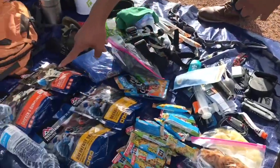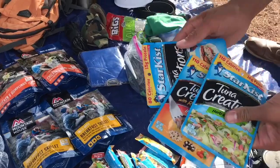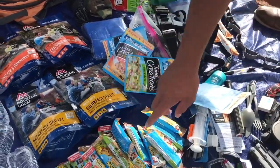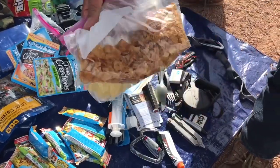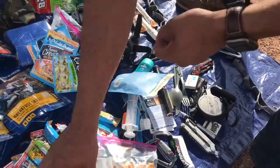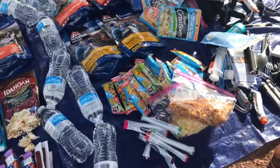We got two dinners, two breakfasts. For lunch, you know, we got some tuna. And for snacks, we got chewy bars, dried pineapple, and dried crunched up banana chips. For hydration, we have some Pedialyte and, of course, a bunch of water.